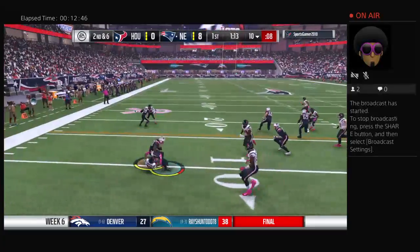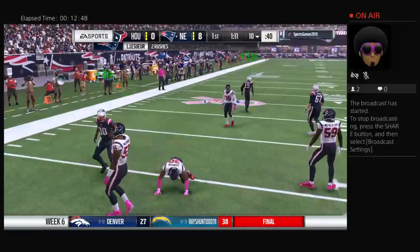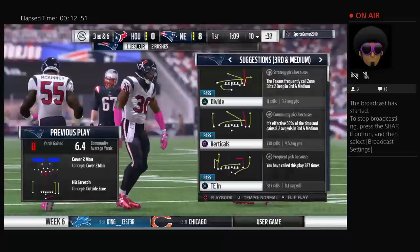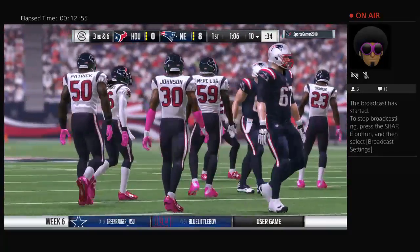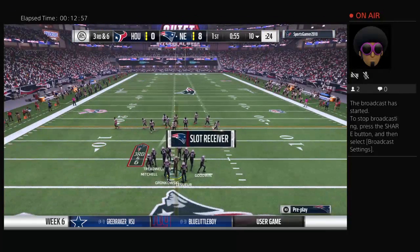And they'll go with a ground attack here. Looking for a cutback lane, but nothing there as he's met at the line of scrimmage. Tackle made that time by Kevin Johnson. He makes a wonderful play there off the corner, protecting his side of the field.